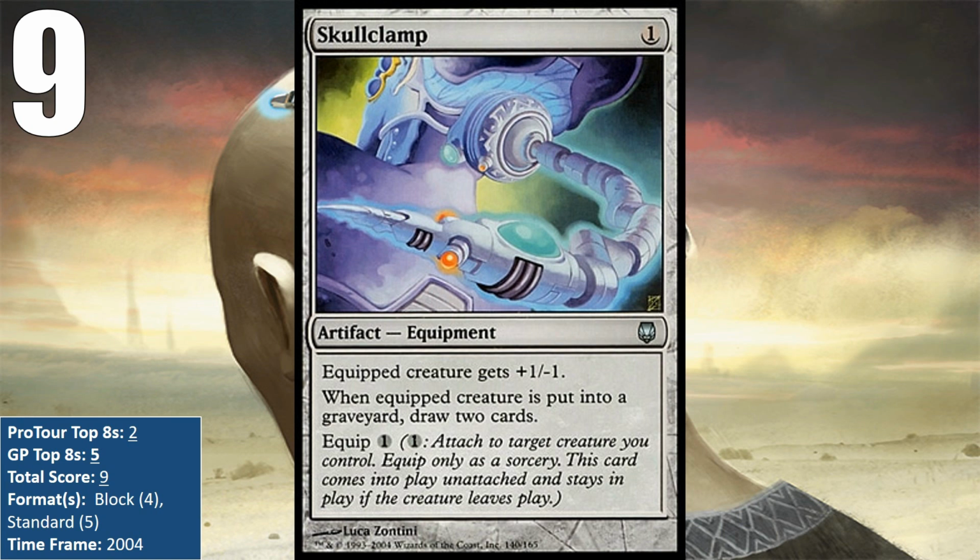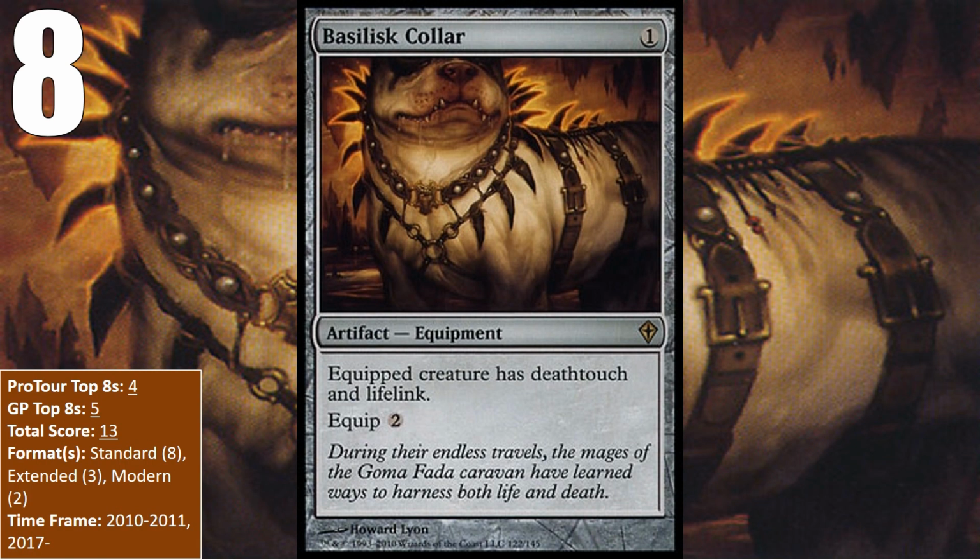So, for now, it makes the list. It's also an EDH staple, so it'll always have that. At number 8, we have Basileus Collar.